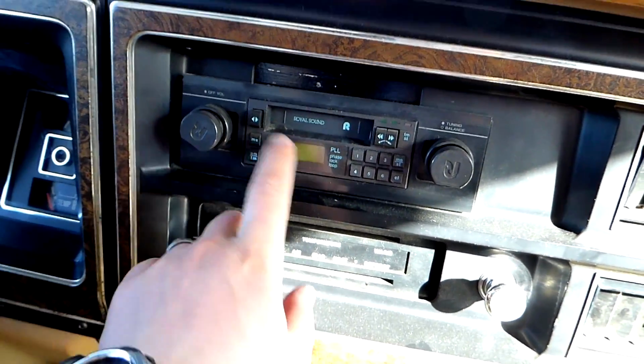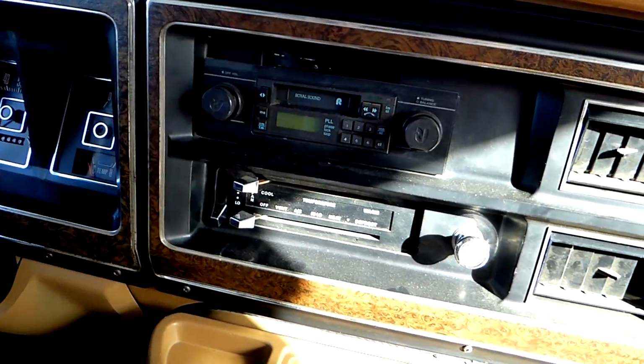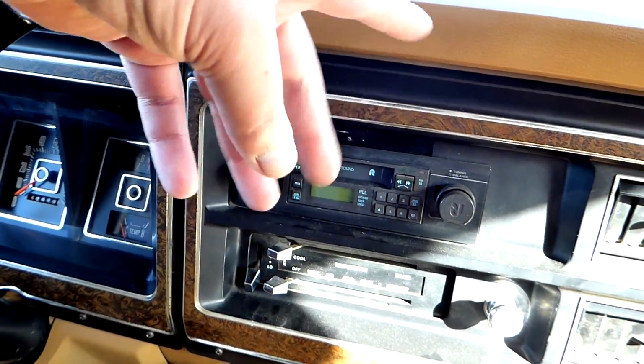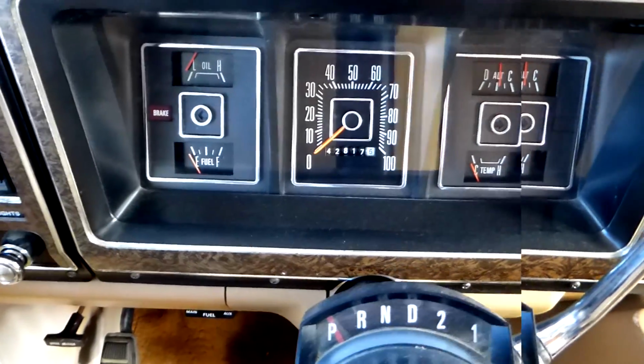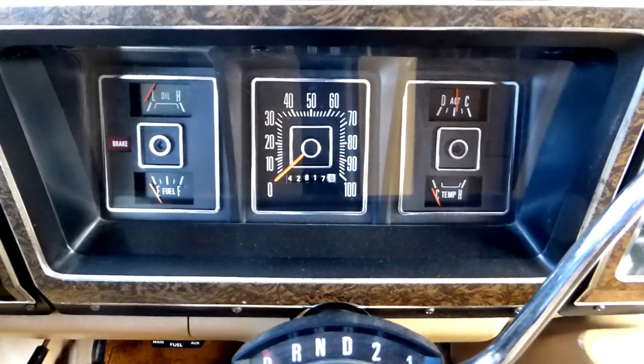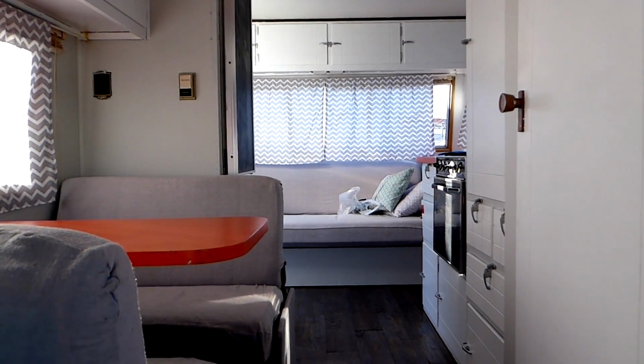I'll probably be taking this out and getting one of those ones that shoot the screen out and flip up, and it's got like GPS and a backup camera. Here's the dashie. Definitely 70s. That's about 42,000 miles on her. Here's the view from the front going forward.